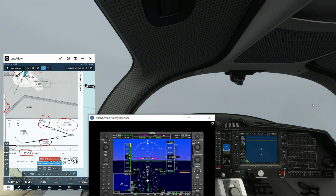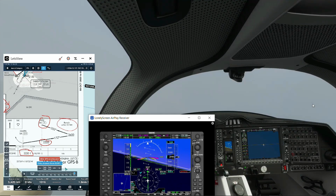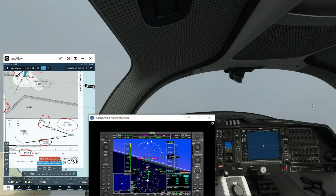I'll set the heading bug 45 degrees to the left to get ready. And that will be here. And I will push heading mode on the autopilot when I hit 10 nautical miles. Good. And the DME. Well, actually, I'm good now. I'll probably do the procedure turn here and press heading. There you go. And when I reach that heading, I'm going to start my timer here.